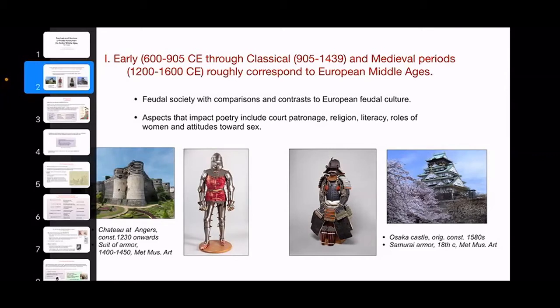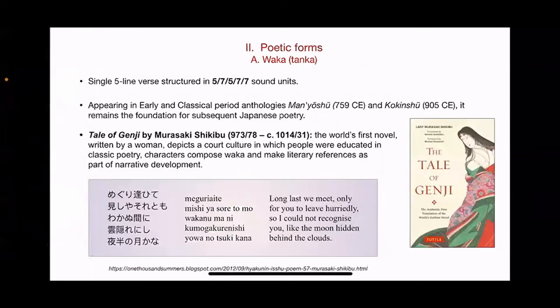Similarities include castles and armor and things like that. Differences include fighting methods and the way they built castles. But what I'm particularly interested in is the impact on the poetry. And so the poetry is this. There are basically two forms that I'm going to show you. The first one, the most important one, is a lovely form called the waka, also called tanka.